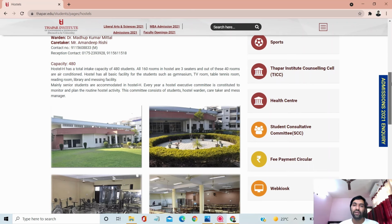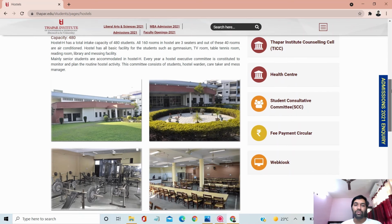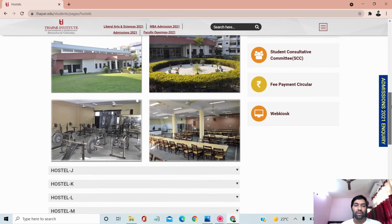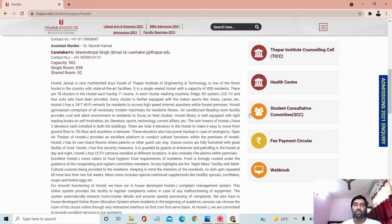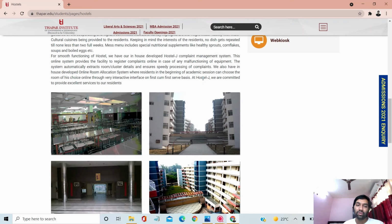In later years, like your third and fourth year, you will most probably be getting a 1-seater room only. So just go for a 2 to 3 seater room in the first year, and you will be enjoying a lot. I promise that. And that's it about Hostel H. Now let's go to the other hostel, which is Hostel J. Hostel J is also one of the oldest hostels.